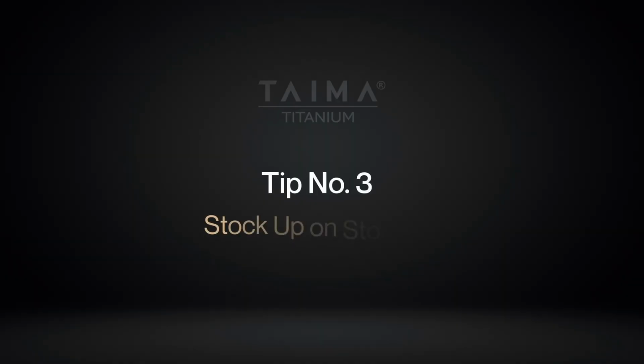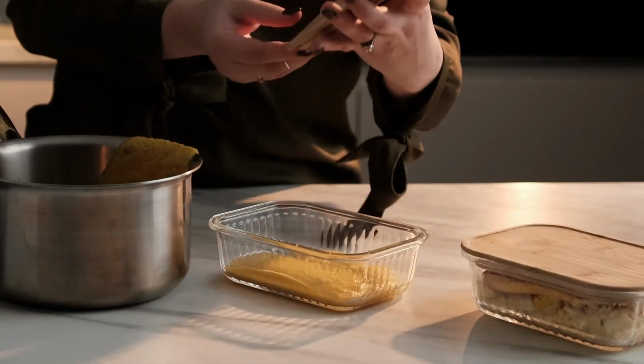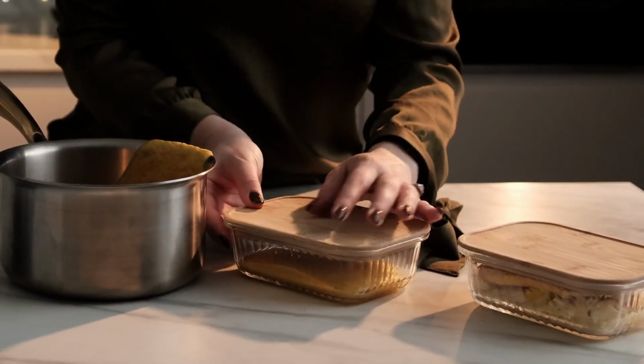Tip number 3. Stock up on storage. If you're going to be cooking and freezing a bunch of meals, you're going to need somewhere to put them. Don't let your prep work go to waste just because you ran out of containers. So invest in a few good airtight containers.